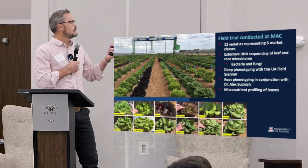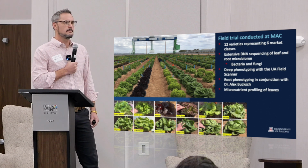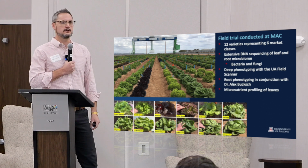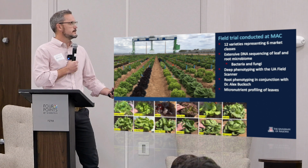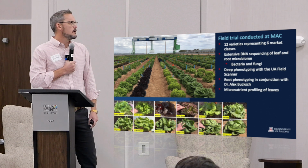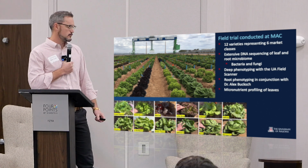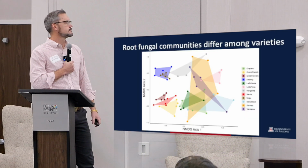As mentioned, I run the UA Field Scanner. This is the world's largest outdoor phenotyping platform. So we're collecting a constant stream of data on how these plants are growing and responding to the environment. We're also doing a lot of root phenotyping in conjunction with Dr. Alex Bucksch, who's here, and micronutrient profiling of the leaves themselves. So we're trying to look at all these different processes to see how the microbiome might impact this.